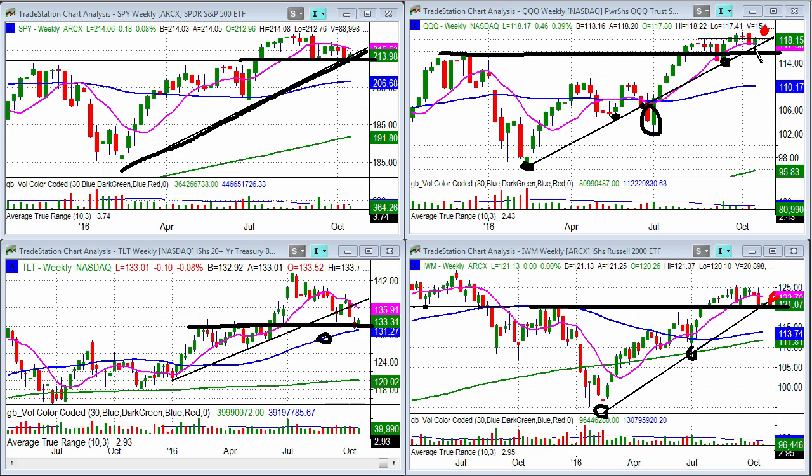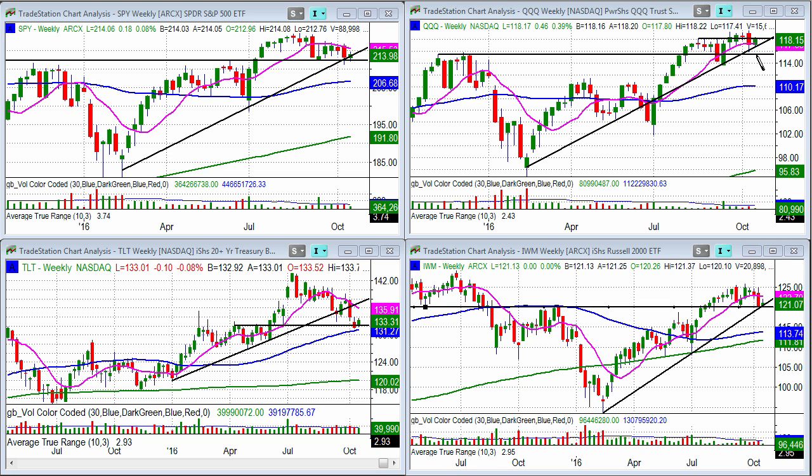If we put all this together, it makes figuring out what to do next week, in my opinion, pretty straightforward. Unless the markets break down below these black lines, and I'd even say unless they really break down below last week's low, sit tight, see what happens. On the upside, I don't think you can get too excited until SPYs really break out of this multi-week consolidation. It's now a one, two, three, four, five, six week consolidation here. You've got to break to the upside before we get too excited.